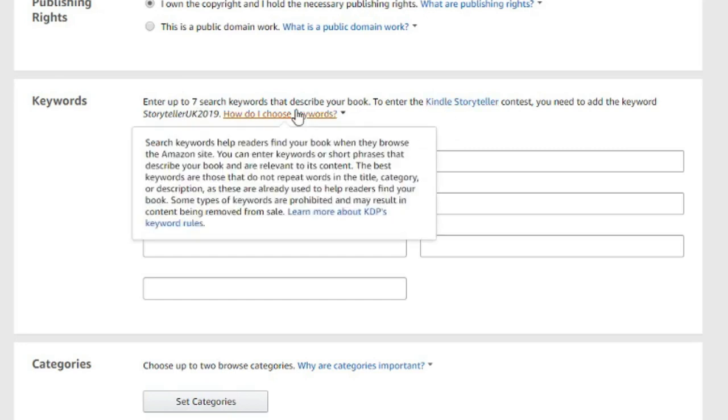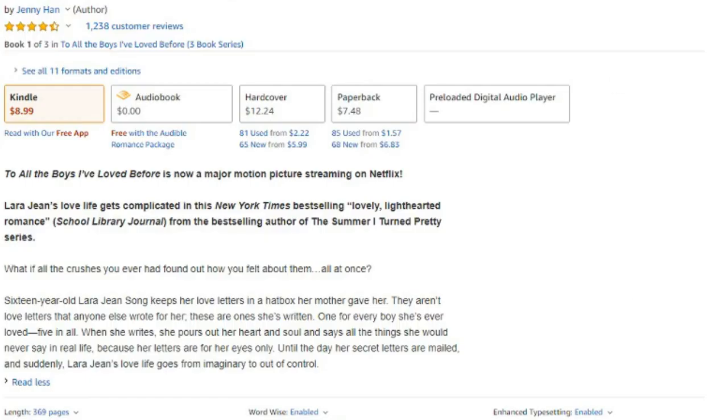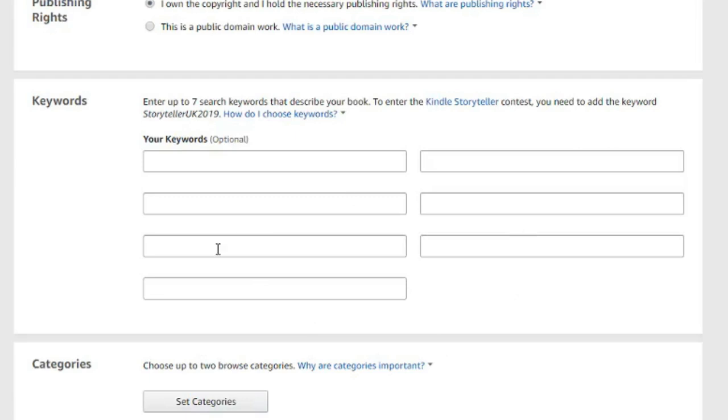So keywords, we'll read this. Search keywords help readers find your book when they browse the Amazon site. So what you want to do here, you have 7 things to play with, and I think you have 25 characters, if I remember correctly, per section. That includes spaces. You want to research the sorts of things that people will be searching for in your book. So I'm going to give you an example of how to do this. You absolutely want to fill every one of these in, and you want to use the heck out of these, because these will help people more than anything find your book.